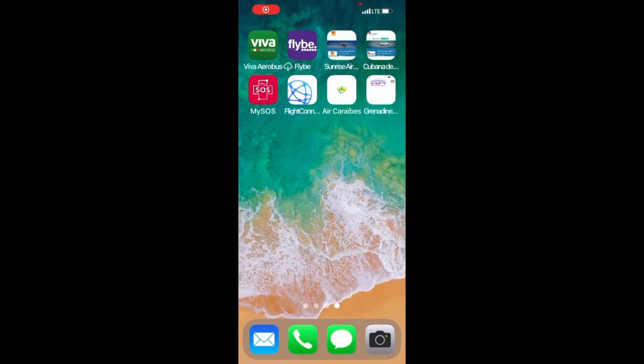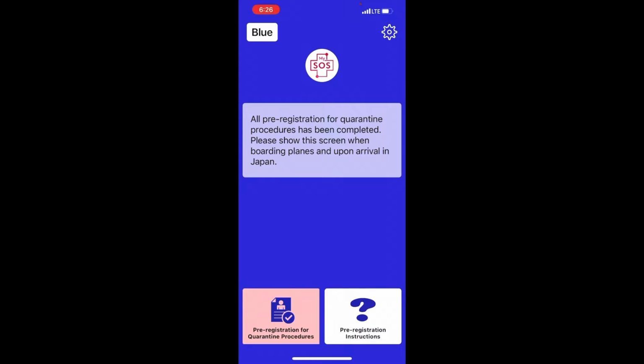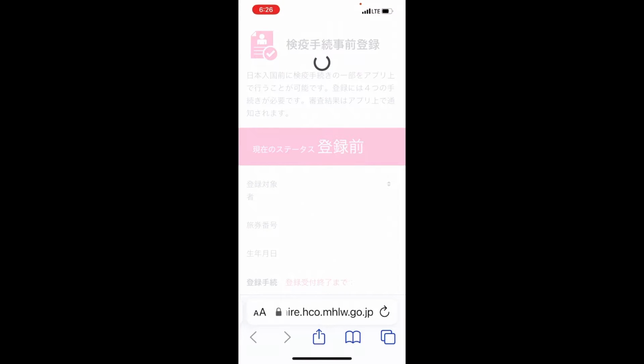Your 2 forms, but the most important thing is the My SOS app. You're going to need to fill this out before you even get on the plane. Make sure you have everything recorded. Then you'll click on the app and you'll click on the bottom left-hand corner. It will bring up this QR code.